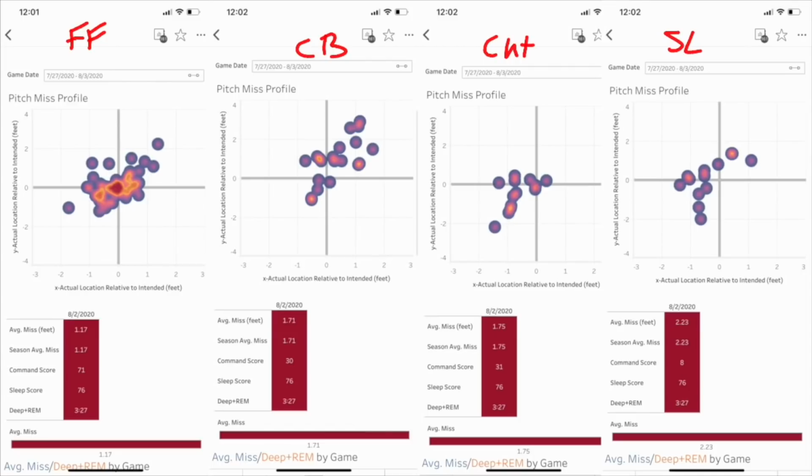So we can see we got command scores down here. The sleep score is consistent because that's what I slept like. Deep plus REM is consistent because that's the same thing. But what we have different here is the average miss, right here, season average miss, and the command score for these different ones, and they're going to change. So for my fastball, my average miss is 1.17 feet, so that's 12 and let's say 14 inches, something like that. And we can see the direction that I'm missing. So I'm pulling some, the plot kind of looks like this.